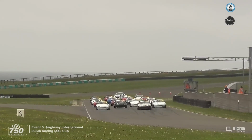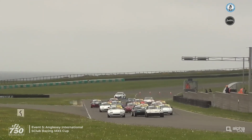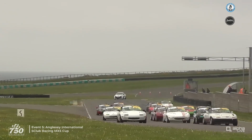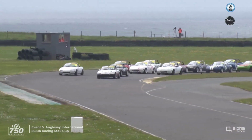And the lights go out as away they go. It's a pretty decent start from Vernon. The best start of all from Adrian Johnson from the second row of the grid. He's trying to work his way through the front row men into turn one, and it is Vernon that leads.